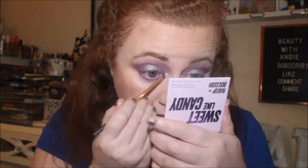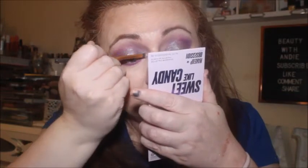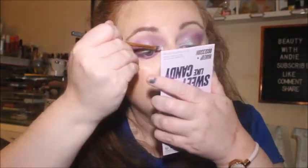So let's see what this looks like. Through here a little bit. That actually looks nice. Look at that, it looks real pretty.